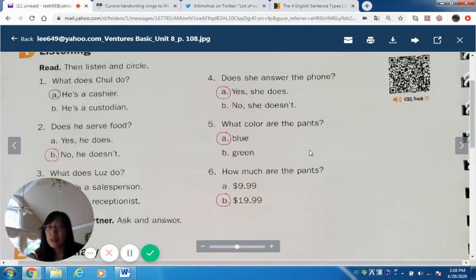They're looking at some pants, and the pants are on sale. It means it's lower than the regular price. Regular price is a retail price. It's a discounted price. It's on sale. And it said it's blue.